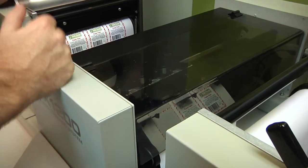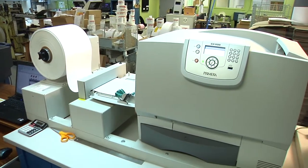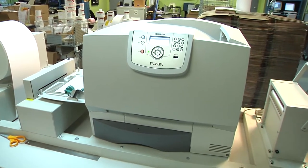Nobody's running 1 million labels anymore unless you're doing inline production, and if that's the case, you're going to be doing that on paper-based. And so the real market today is that small, quick-run business, and we're doing that for several of our customers through Taylor Label today.